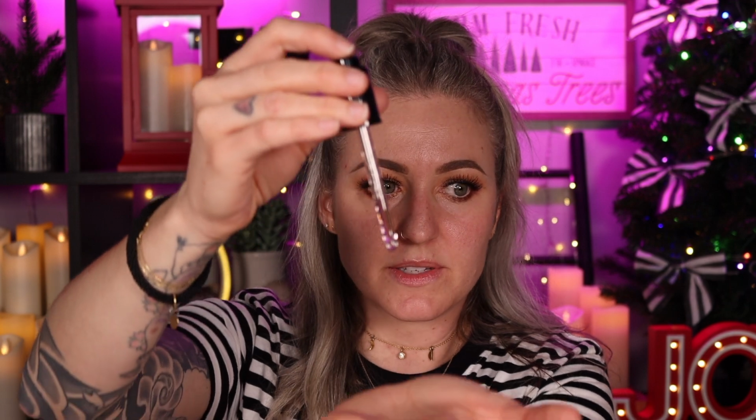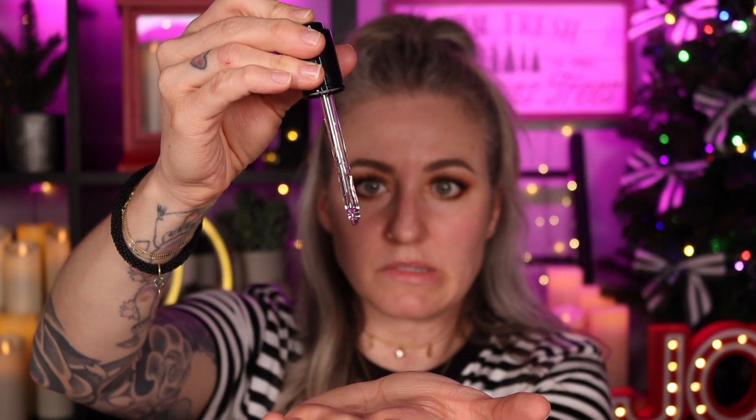I'm just gonna use a couple of drops. I do have a drier skin type, so I'm gonna use a couple of drops and just press it into the skin. It feels really nice though. This is actually my first time using an oil primer. I've never done this before, so I'm really interested in seeing how my skin and how my makeup on top of it looks.